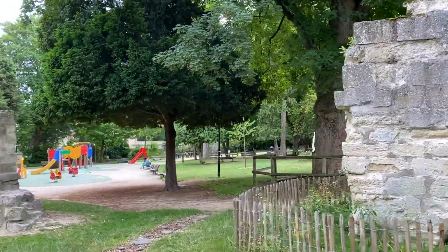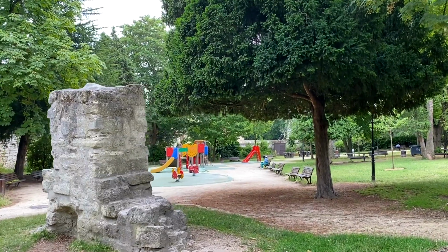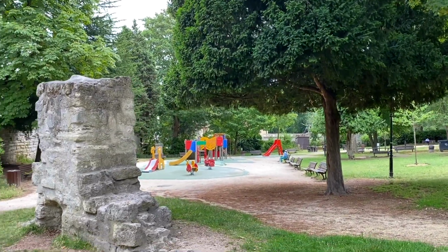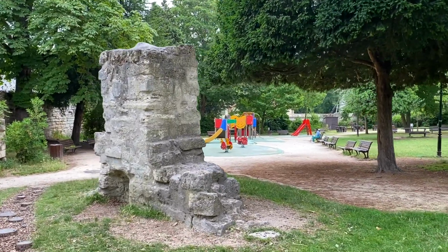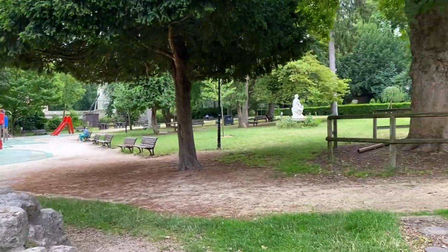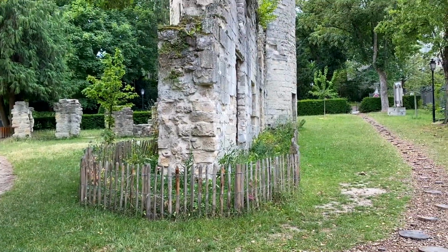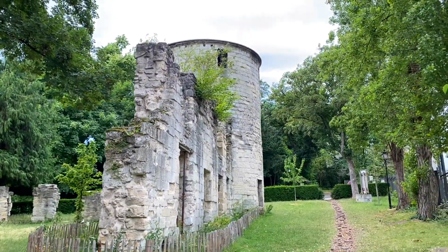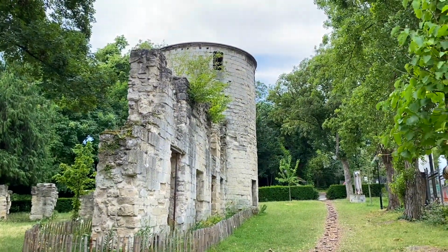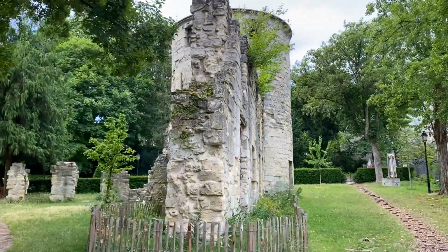Little playground over here. So it's just one of those classic cases of kids and joggers and people who want to come read a book. All the locals, they just use this park, and they're surrounded by these old, beautiful ruins. So that's where we just walked down. The Tour Rabelais and the connecting wall.